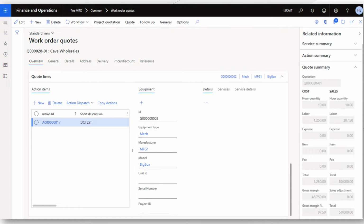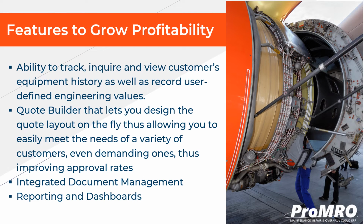ProMRO puts all the powerful tools you need at your fingertips. There's no need to be moving around through a bunch of screens. From tracking customers' equipment history to integrated document management, ProMRO has the features you need to increase profitability.